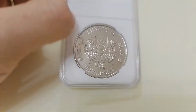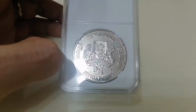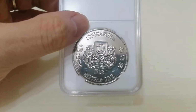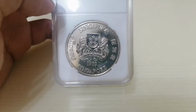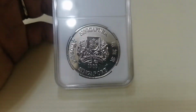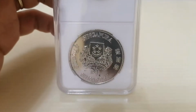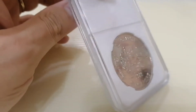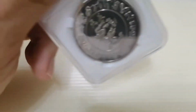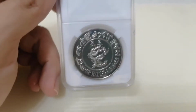You can see here, as usual, they wrote here in four languages: English, Tamil, Bahasa, and Chinese. As usual, this is the emblem of Singapore. It's stated there 1988. It's a Singapore Copernicus coin. It was also issued in proof, if I'm not mistaken. Yeah, it was also issued in proof. It comes with a box, but this is a Copernicus, not a silver coin.